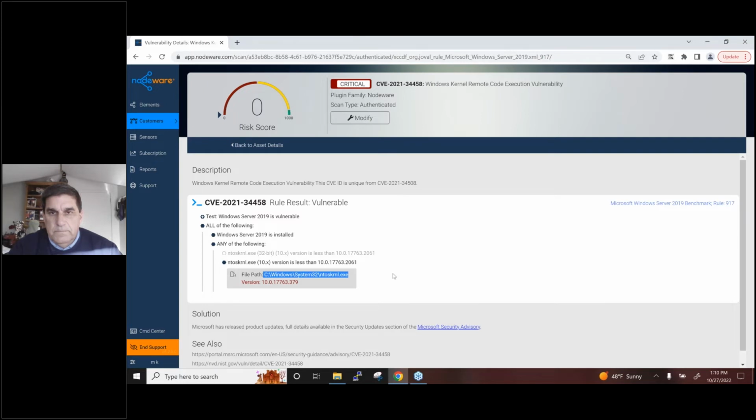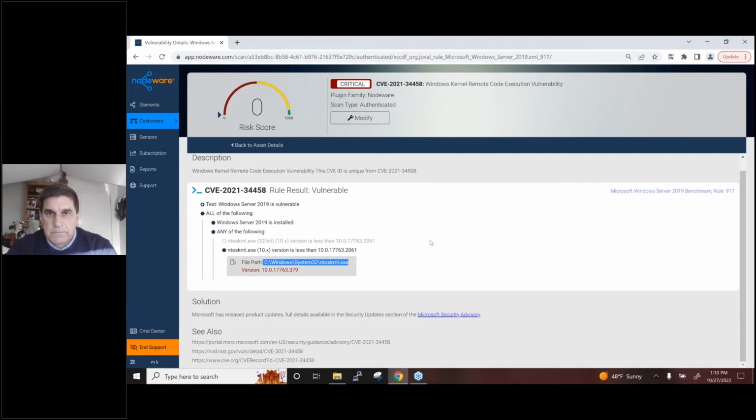So very quickly, you can see what file on my file system on this machine has caused me to have this vulnerability. So there's a number of ways to remediate this, right? You could go to this path. You could delete that file. File gone, rescan it, vulnerability gone. However, that's really not the neatest way because you could break all kinds of applications that require that executable.